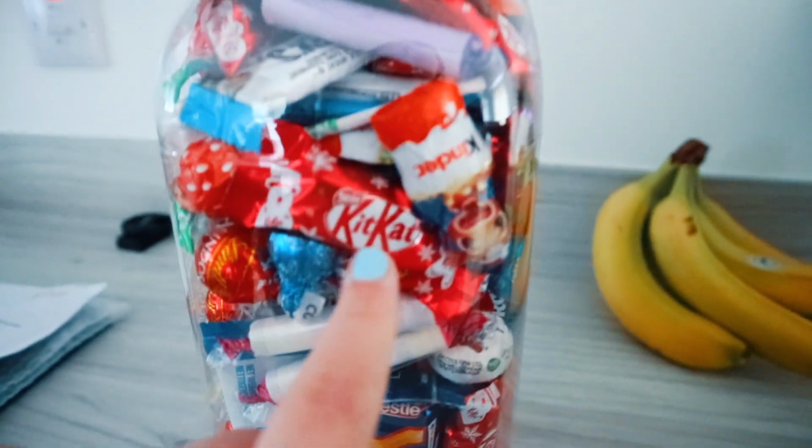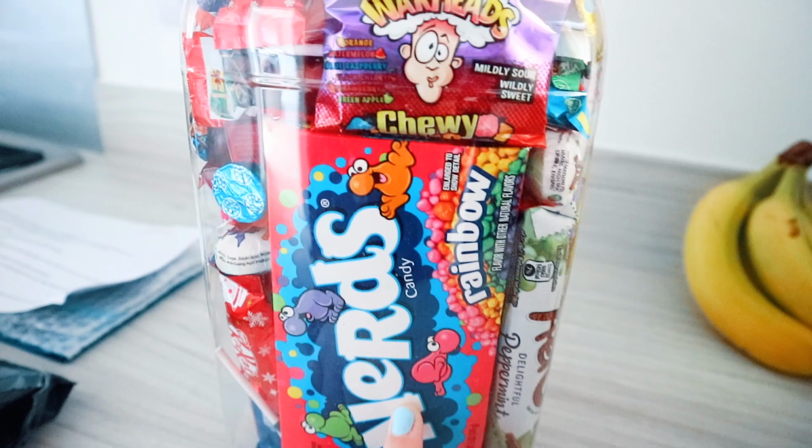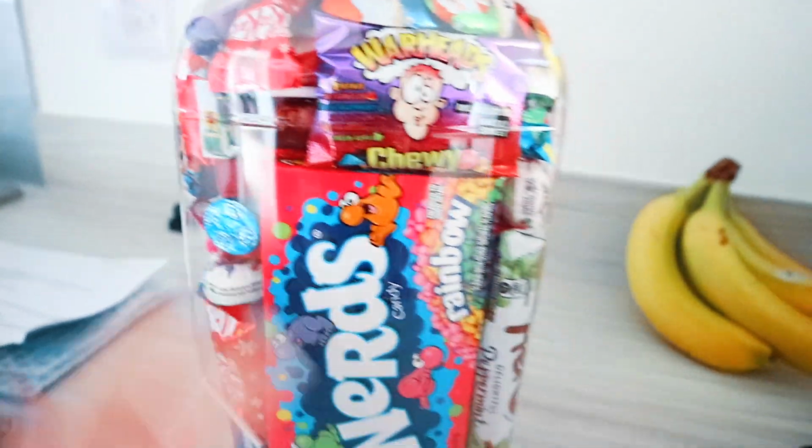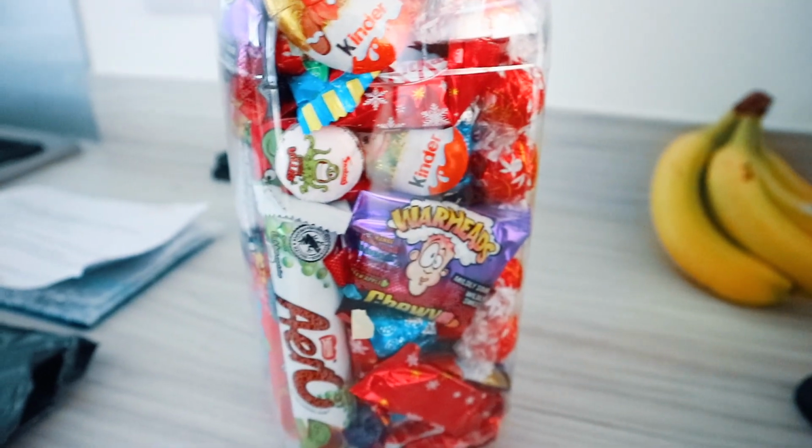Do you want to show around? That's awesome. It has Kinder, Kit Kat, loads of Hershey's, Nerds. Might keep these for Kenneth for when he comes. He loves them. And Warheads, he'll love those. Oh my god, there's so many.